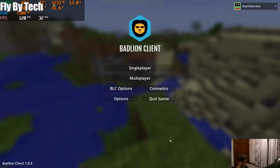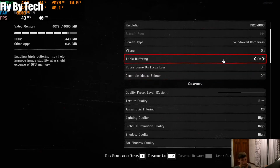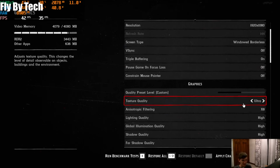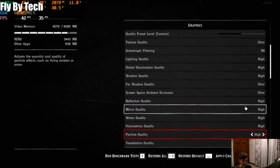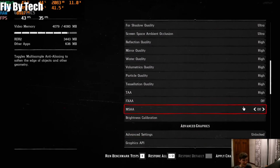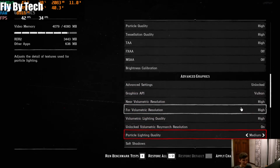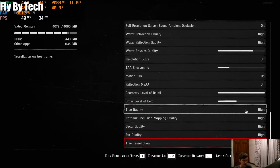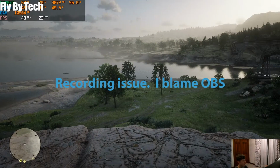On the other hand, a game where you can really crank it is like Red Dead. For example, ultra and high settings for all these. Guess I don't need MSAA or FSAA. Okay, and then yeah, pretty much almost ultra for everything. Yeah, games like Red Dead run pretty good in this.